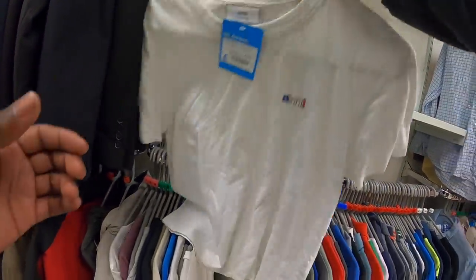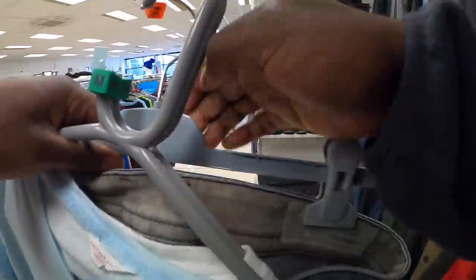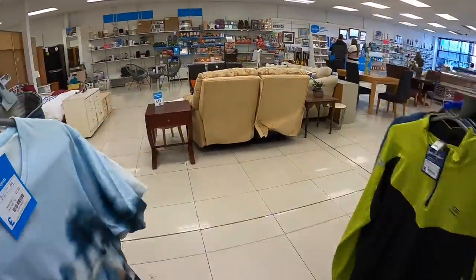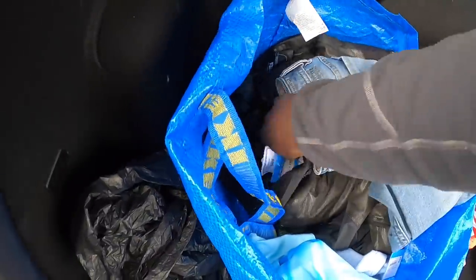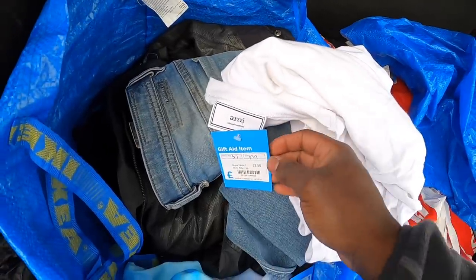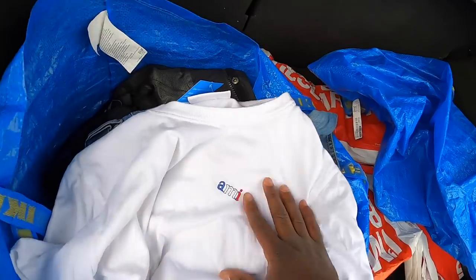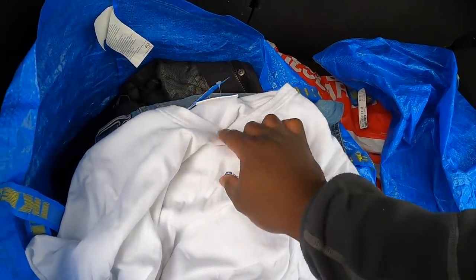AMI. Hey, these guys are not messing about. I think that does it. Just these three. I don't think there's anything left in here, so let's get out of here. Oh, it's here. Thought I lost it then. Anyway, so this is Alexander Matuisi. I don't know how to pronounce it properly, but this AMI, big brand, French, all good.